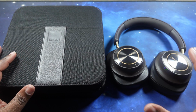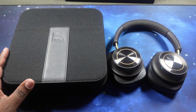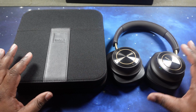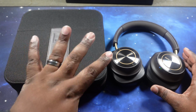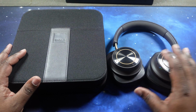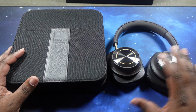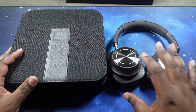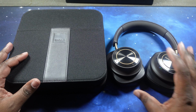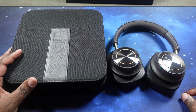All right, of course, you know my other caveats of them not having, let me back up a little bit. I'm using the case right now because the box is so huge. But yeah, my dislikes about them: no app, no in-ear detection, and those type of things are a miss. But other than that, these are a fantastic sounding headphone. Definitely, if you get a chance to even experience them, by all means, go ahead and do that. You will not be disappointed.